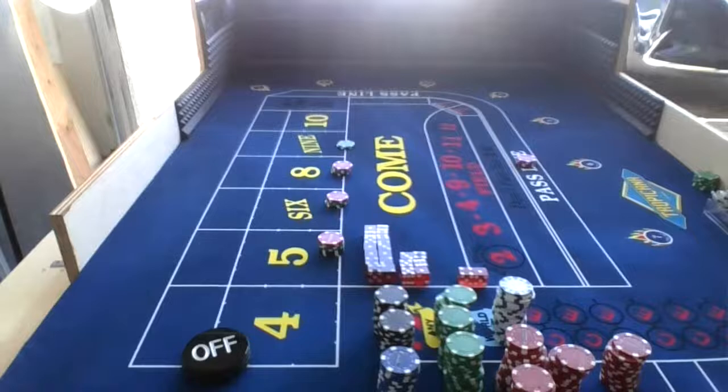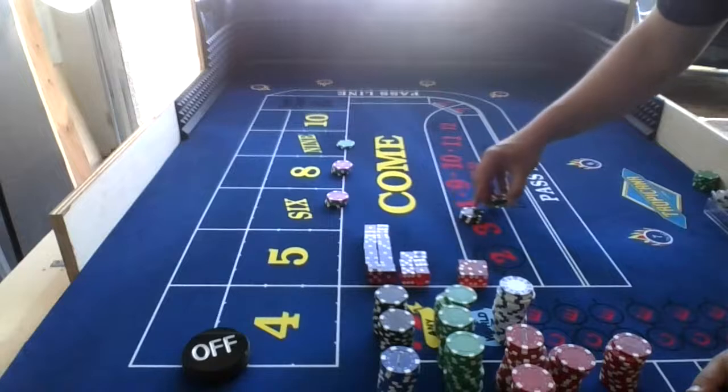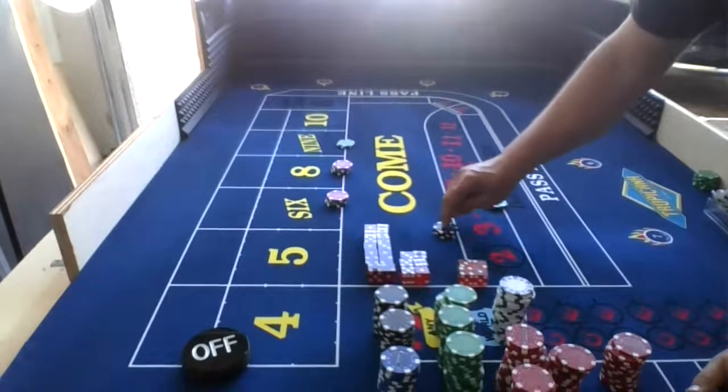Next roll. 3-5-3-1. Dice are out. Nice, easy toss. 2-3-5. 2-3-5, back to back on the 5. All right, so I got to do some math here. I apologize in advance for this. We're going to break it down though. 100 will pay 140. There's 280. Wait, that math just went all wrong. 140, 280, 420. It's $420 right there.